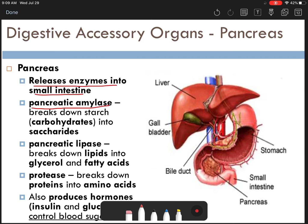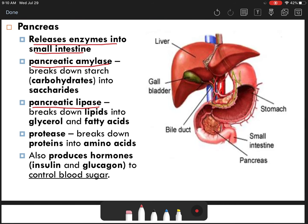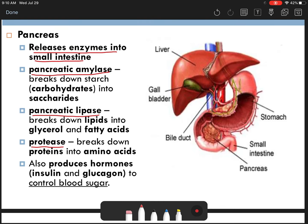It goes from your mouth down your esophagus to your stomach, to your small intestine, to your large intestine, okay? So no food passes through your pancreas, but your pancreas will make that pancreatic amylase. It will make that pancreatic lipase, and it will make that protease that's going to break down your carbohydrates into monosaccharides, your lipids into glycerol and fatty acids, and protease breaks the proteins into amino acids.